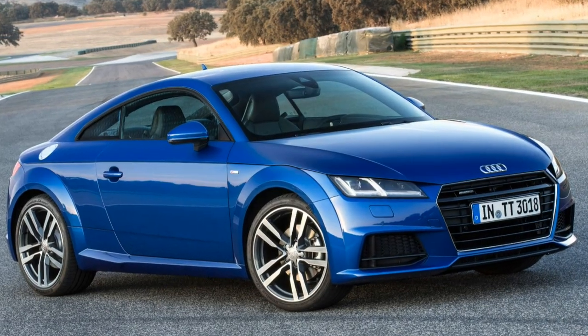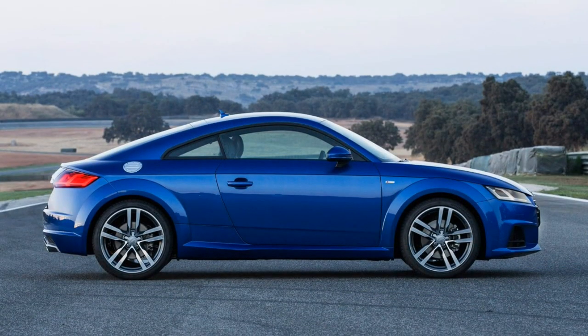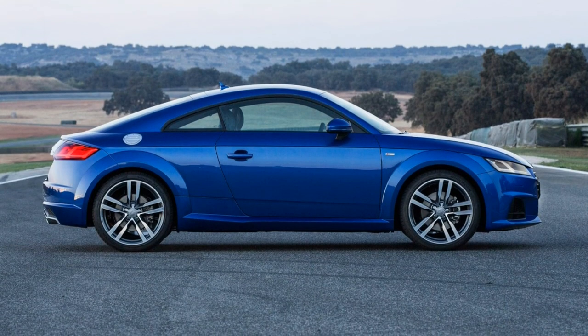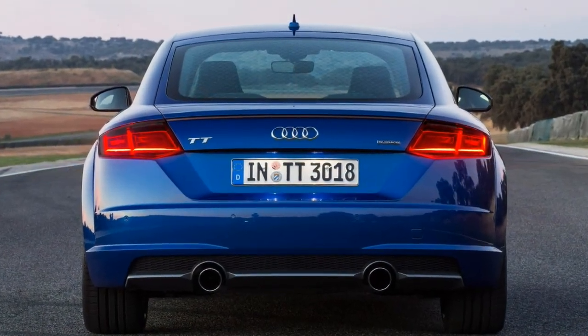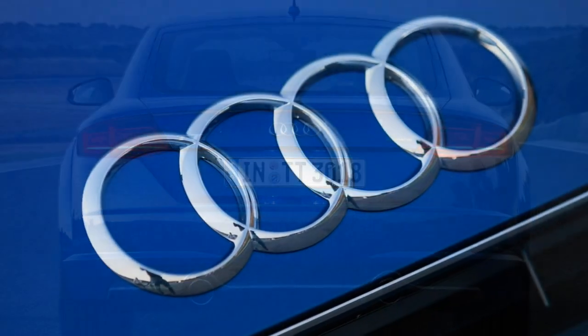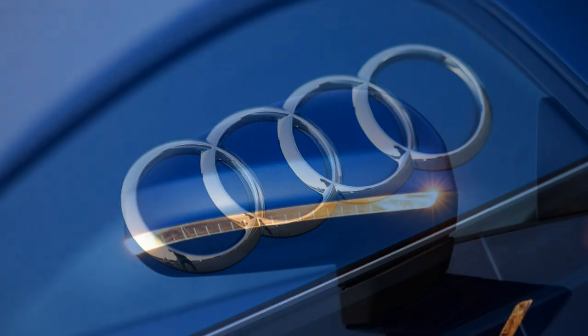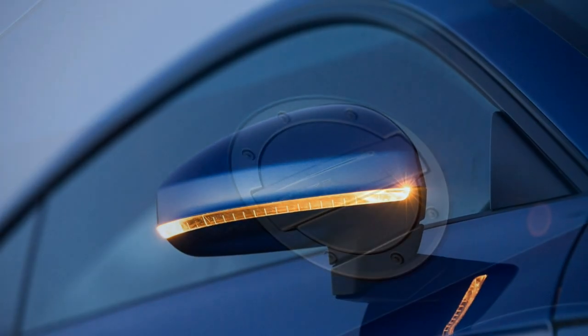Welcome to the third installment in the TT blockbuster franchise. The MK1 Audi TT Coupe, launched in 1998, and the MK2, 2006, have both been sales smash hits, so TT3 has a lot to live up to. After our first drive, we're pretty sure it has little to worry about.